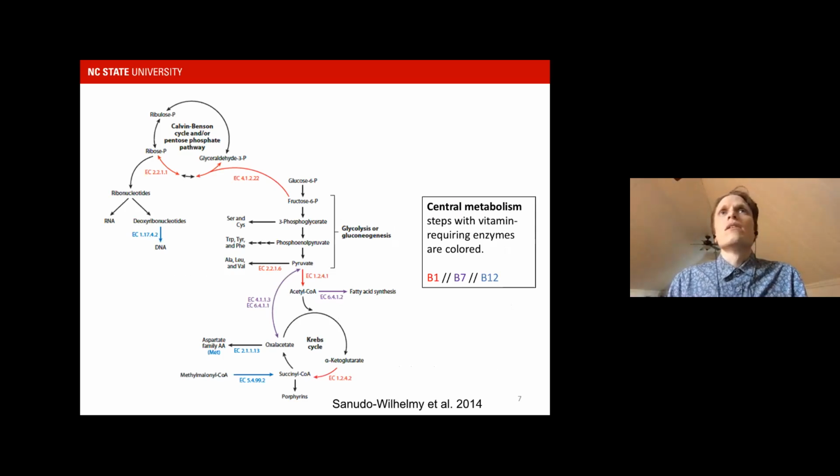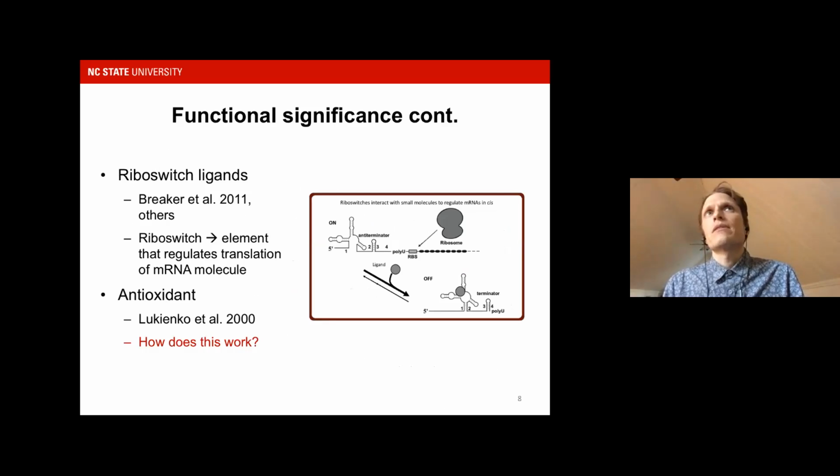Yeah, no problem. So a few other functional significances or importance of vitamins that we know of are that they can also function as riboswitch ligands. If you're unfamiliar with this, this is an element on mRNA that acts as a switch that regulates whether or not that mRNA signal is translated into protein. So it's another control for the cell to say, stop making this protein because there's plenty of this vitamin around.